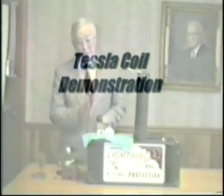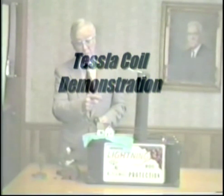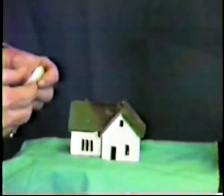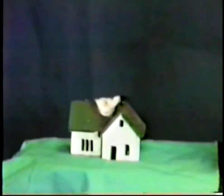This is a Tesla coil that produces about a 12 to 14-inch spark. The spark will jump from a simulated cloud down to the earth. Since we don't have enough voltage or amperage to set fire to these buildings, we're going to put flammable material on this roof. And as lightning strikes this unprotected building, we can immediately see what happens.